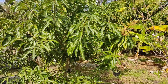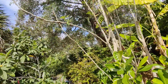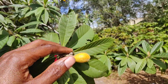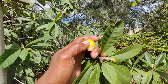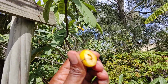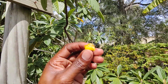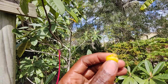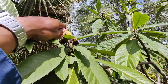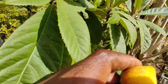Okay. And then let's go look at a seedling loquat that has a couple of them on it. As a matter of fact, see them up there? Them yellow ones up there? This one is here. I'm gonna pick this now. See what it tastes like. I could have waited a little bit, but it's still good. Oh yeah. And they're that good. And they're not even ready. All right. Oh yeah. This is good.